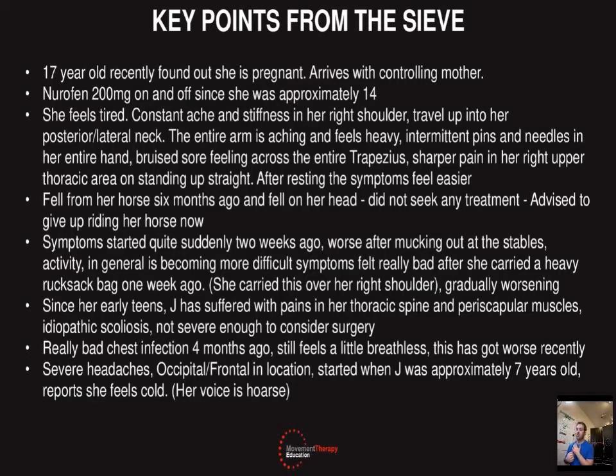So that can compress the brachial plexus, can compress the neurovascular bundle that goes underneath that collarbone. So that's the nerve and the blood supply. She also had these, which were kind of hidden in there. These were kind of sneaky ones, really. So we've got a really bad chest infection 4 months ago, still feels a little breathless, and it's got worse recently as well. So we're going to have a look at that in a bit more detail.